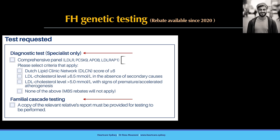Currently, 4 genes are tested: LDLR, PCSK9, APOB, and LDLR-APOB1. However, about 90% of FH cases are attributed to mutations in the LDL receptor gene, which is essential for manufacturing and ensuring the proper function of LDL receptors.